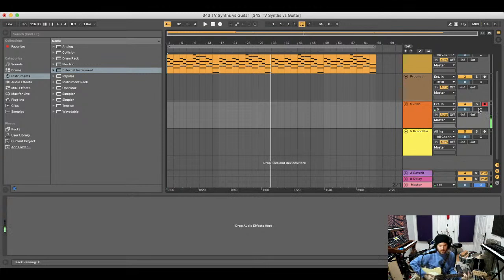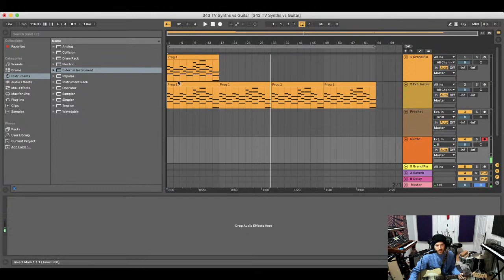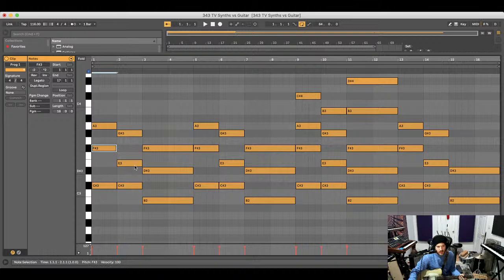Great, so let me figure out what chords I'm playing because I already forgot. So F sharp minor, C sharp minor, and then B major. F sharp minor, C sharp minor, B major. Okay, let me see that again.